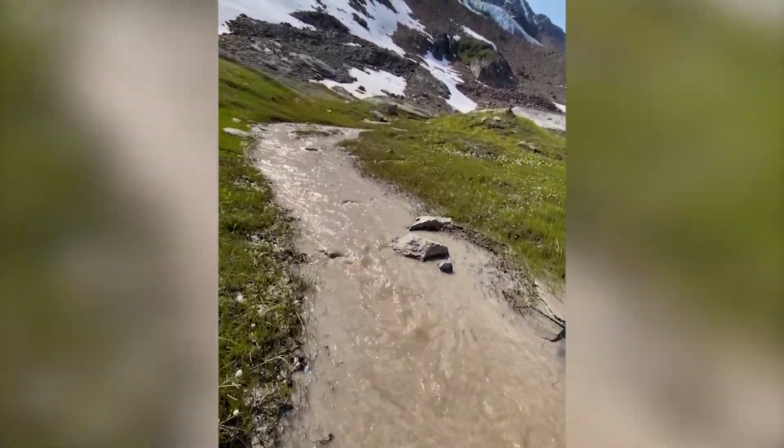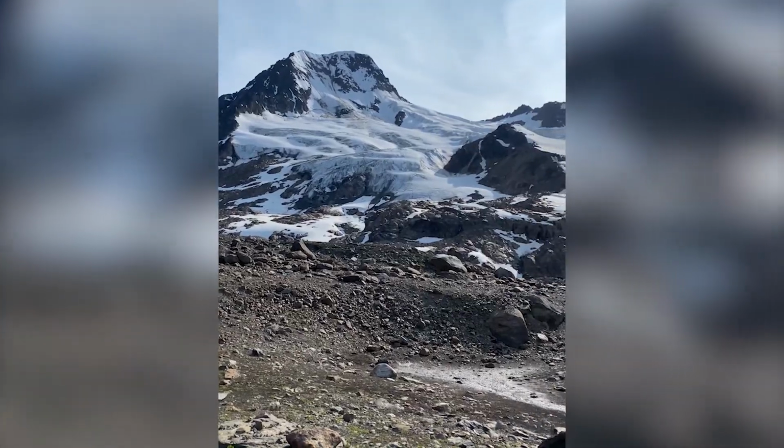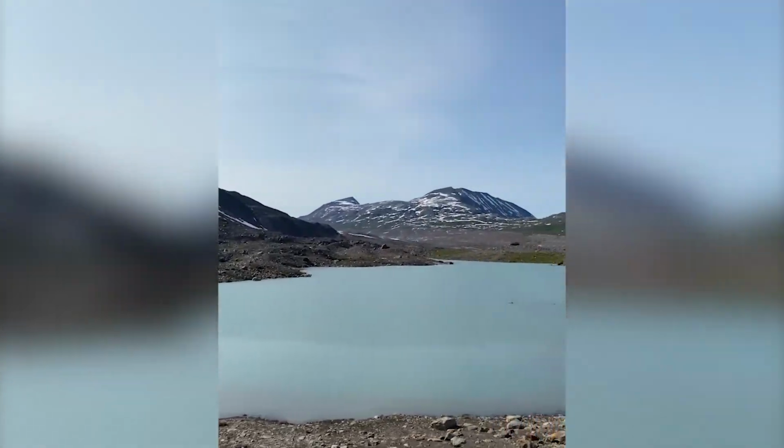We made our way back to the airstrip, picked up our packs, and started our 8-day backcountry adventure towards Bremner Mine. We continued up the valley, passing a beautiful glacial-fed lake.